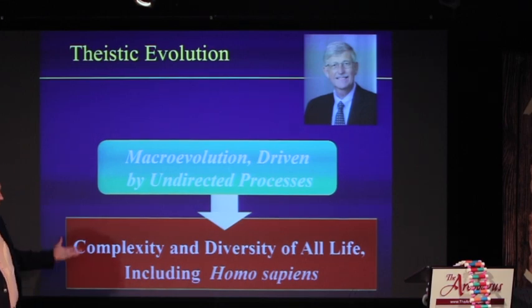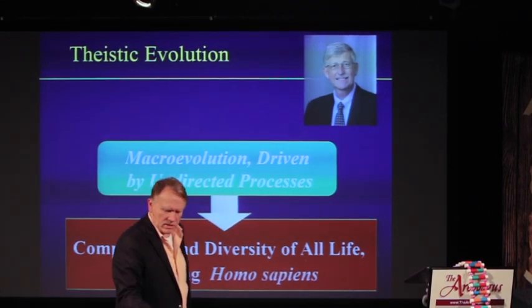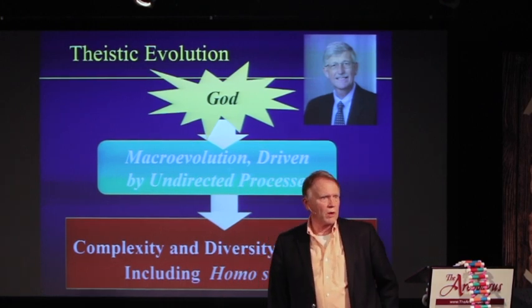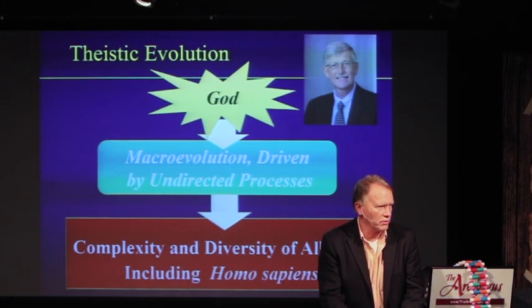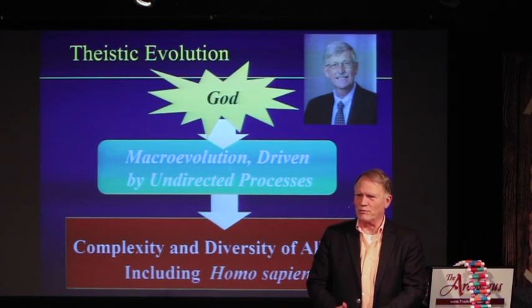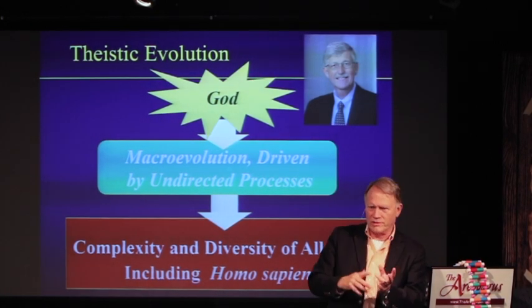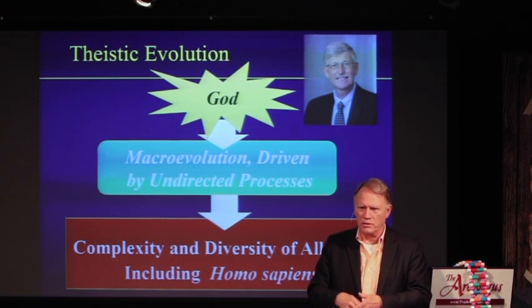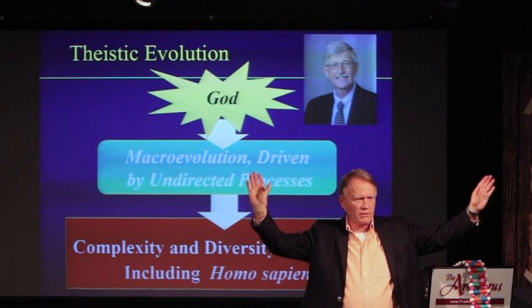So that's the theory, and what he does, he says, let's bring in God as the source, the one who programmed the universe to be fruitful, in terms of the raw materials and the laws of physics and chemistry. Be fruitful and complexify and produce LUCA, and then just let it roll on from there.